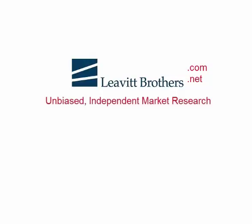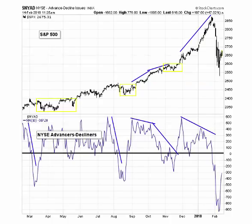Here is the S&P 500 versus the 10-day moving average of the NYSE advanced decline line. A characteristic of a healthy market is that the advanced decline line fluctuates up and down above zero, mostly above zero. And as long as it does that, the market is generally healthy and it generally trends up.